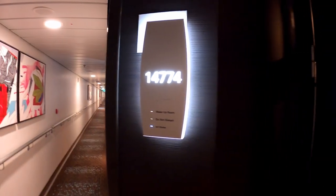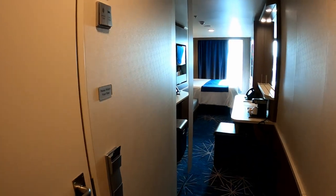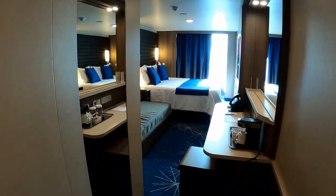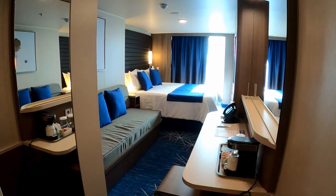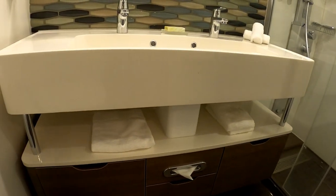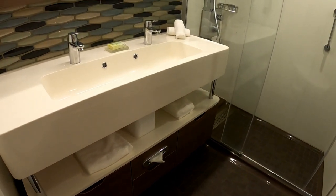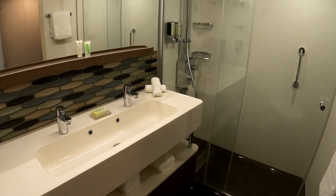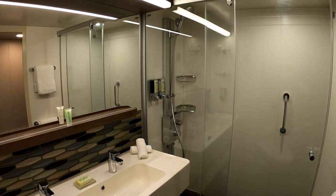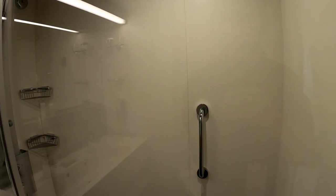I'm going to end the video with a little tour of one of the cabins. This is on deck 14, and this is a mini suite balcony stateroom. The mini suites are slightly larger than the regular balcony rooms. You see a nice long couch there, and you'll see the bathroom's really nice. You got the big long double sink and a really nice shower with some extra shower heads. I think you have the main kind of rainfall shower head, and then there's 6 others that come out from the wall if you want to use those as well.